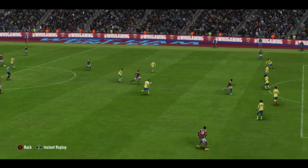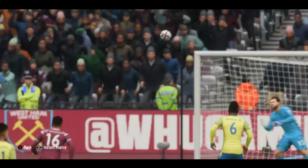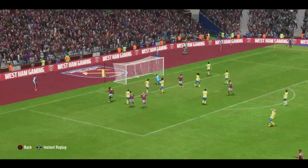This is exactly what we signed him for, except I didn't know he could do this. I did not know. He'd pick out the top corner from 25 yards out. Keeper has no chance. Loves it. Then, to make it 3-0, it's Ivan Toney again, this time through the legs of the defender.